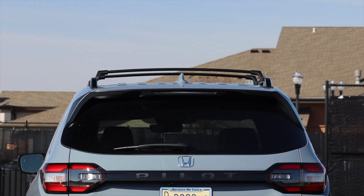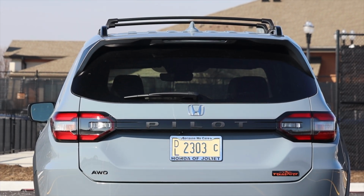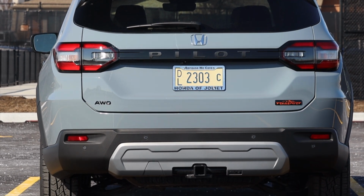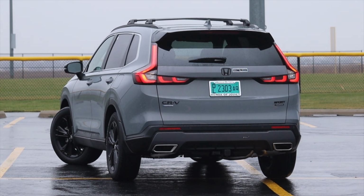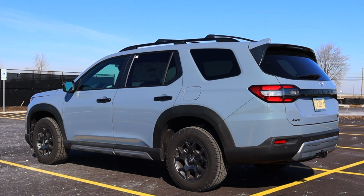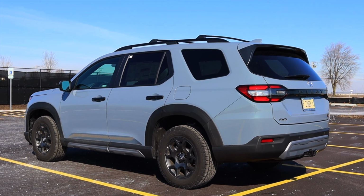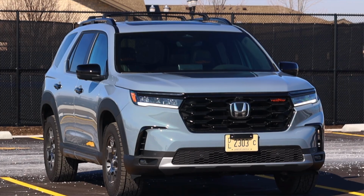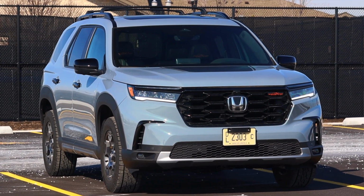The back end is a little interesting to me. Again, it looks a little foreign market to me. It looks a little European, and I say again because the new CR-V looks that way as well. It almost looks like the rear end of like a Peugeot or something that we don't get here in the States. So very, very interesting to see. I'm excited to finally see them out in traffic and pull up behind one. But with all of that being said, let's get on to my final thoughts.